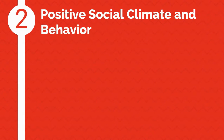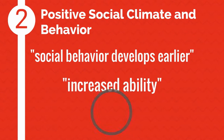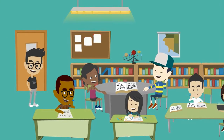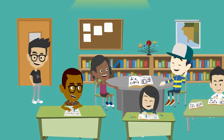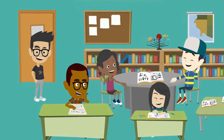Another benefit of multi-grade classrooms is the positive social climate and behavior. As interaction with other age groups is fostered, children's social behavior develops earlier, with increased ability and increased social skills. When a student walks into a multi-grade classroom, they will see many differences among all of the students, as they are all students of varying ages. Therefore, there are very few negative attitudes towards differences and much more towards acceptance. This eliminates a large reason why bullying takes place in schools.